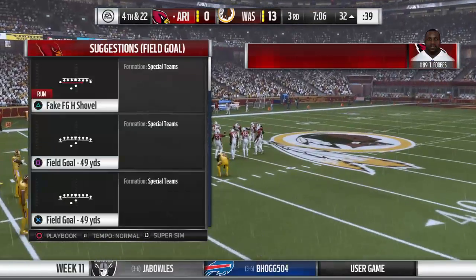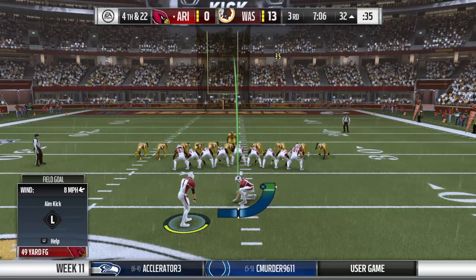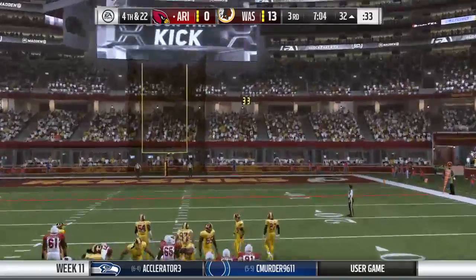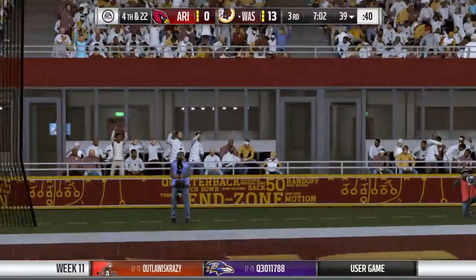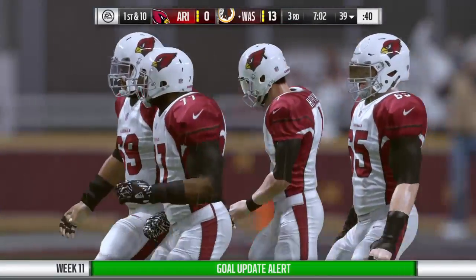The kicking unit onto the field now as they're looking to at least get 3 points out of this drive. And that is not going to get there. Oh, he missed it short. It's no good. And this score will stay right where it is.